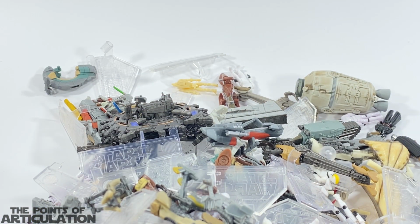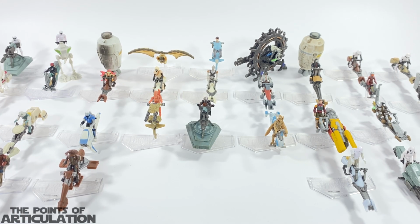Alright, real quick, let me dump out my other blind bag vehicles, and we'll put them all together. And just look at all these. They look fantastic. We have Anakin Skywalker, General Grievous, some Ewoks there, Mandalorians, Cad Bane, and the list goes on and on. All of them aren't even in the shot, they go off to the sides of the frame. But you could see, with our new vehicles compared to the older ones, they look fantastic together.